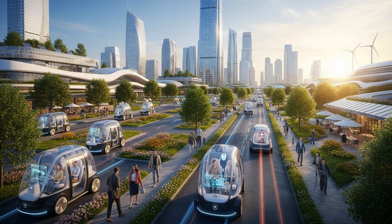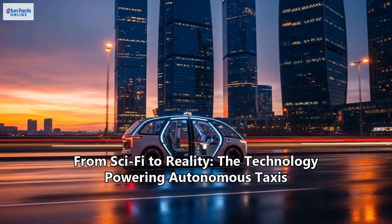Our cities could be remade. With a fleet of constantly circulating robotaxis, the need for parking, which takes up vast amounts of valuable urban land, would plummet. We could replace parking garages with parks and housing. And because most robotaxi fleets are electric and drive more efficiently, they promise a future with cleaner air and less congestion.